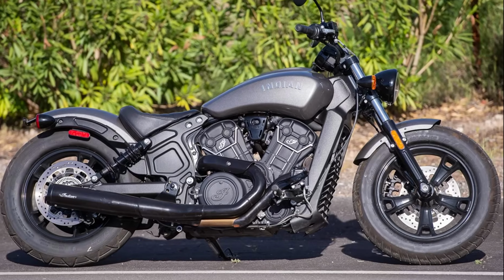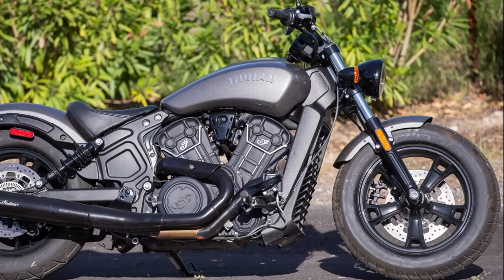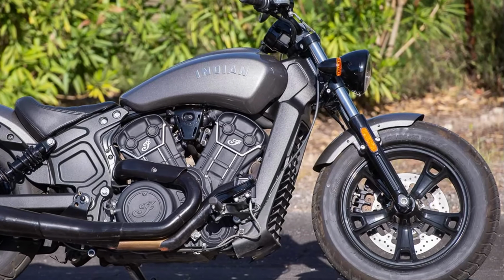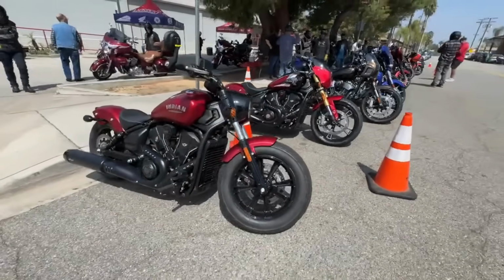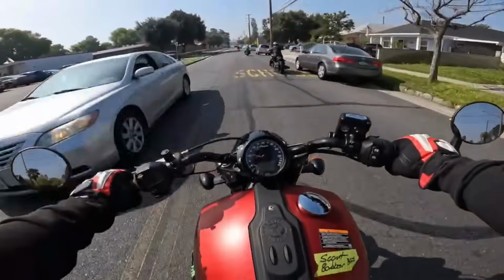Its lower weight and refined handling make it ideal for new riders, shorter riders, and seasoned veterans looking for a second bike that's easier to manage than a heavyweight touring machine. The styling is sharp but not overbearing, and the ergonomics feel modern while keeping that traditional cruiser feel intact.